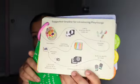One of my favorite parts about this is the timeline. It tells you exactly when to introduce a toy to your baby's playtime. Sometimes the toys can look kind of boring, but there are so many different things that you can do with your baby to stimulate their cognitive development.